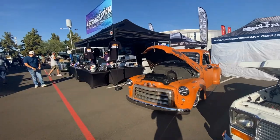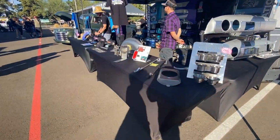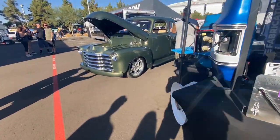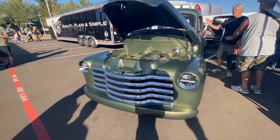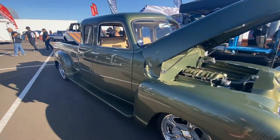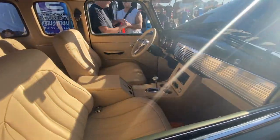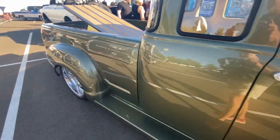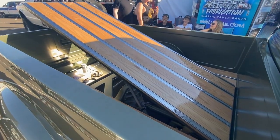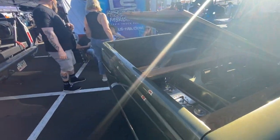And that's a unique one, chop top on a square body with a flip top glass top. But here's dash stuff, hats, shirts. Here's an extended cab. I guess that'd be a 47 through a 50. I can't remember if it's a 52 or 53s. I think it's a 47 through 53. That bed is not the original step-side bed. Personally, I'm not a fan of that.